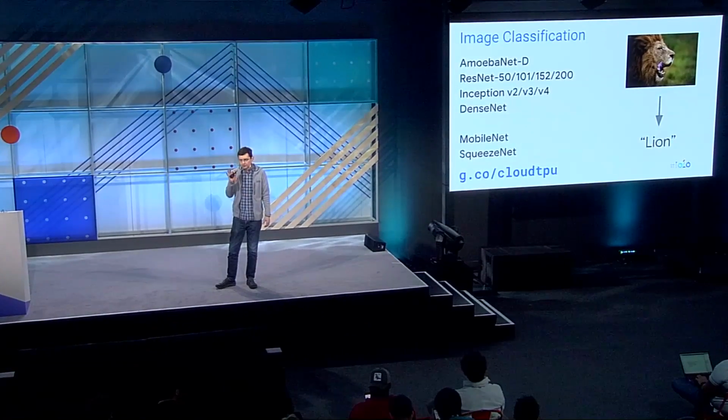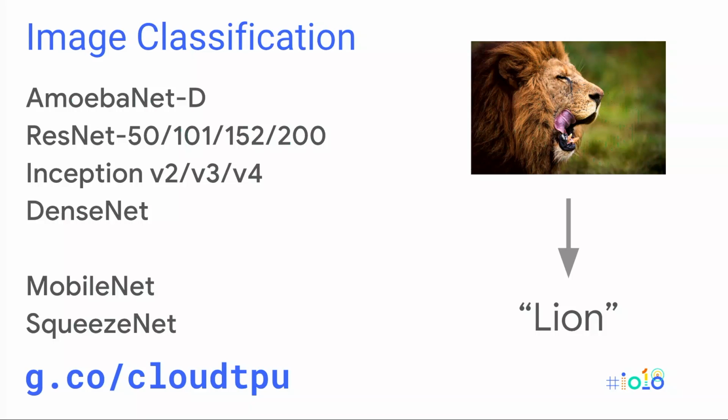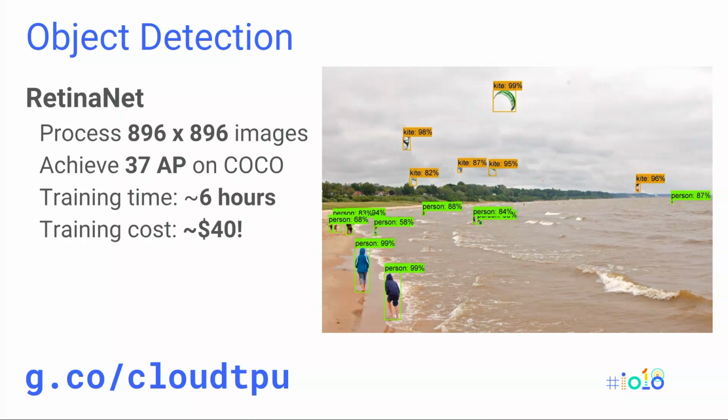So for those of you who aren't as familiar with this domain, image classification is often taking these small images like this one and mapping that to a category like lion, whereas object detection is taking larger images and looking for many different objects in many different places in the image. The cool thing about our RetinaNet implementation is it lets you process quite large images, 896 by 896, trains to a very interesting accuracy on the COCO dataset, 37 average precision, in just 6 hours for $40.